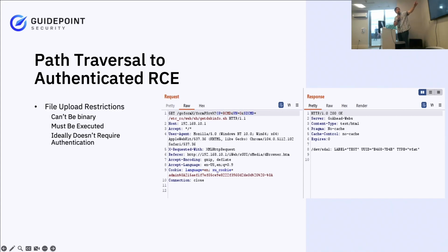I found something that wasn't a binary and was executed. Earlier in the presentation, we discussed one of the commands that was executed was the /etc_ro/web/sh/getdiskinfo.sh. What would happen is when a user went into the administrative panel, whether they were an admin or a normal level user, they're presented with the USB feature. When they click that USB button, it would send this request, and this would gather some information about the USB drive to present back to the user. And this was just a basic shell script that was saved onto the system. And one of the nice things with shell scripts is they're pretty forgiving when we can run them.